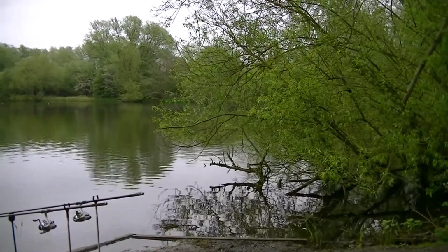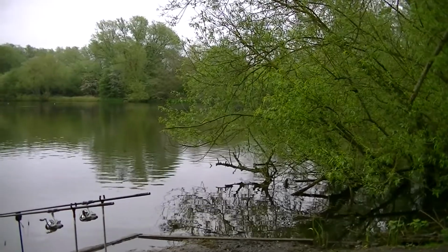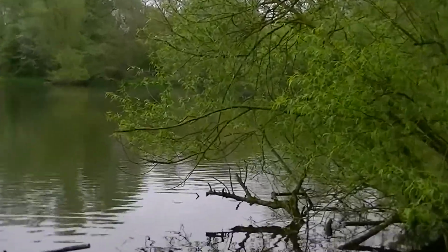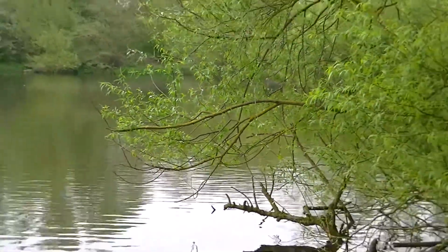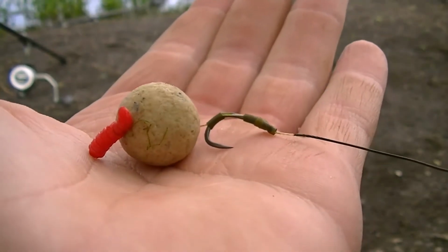Second rod's just over there behind that tree. Really stuck down with the snags. Good chance of getting a fish out there, I think. I've seen a few bubbles coming up. Stinks of carp.